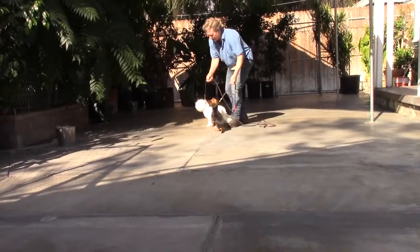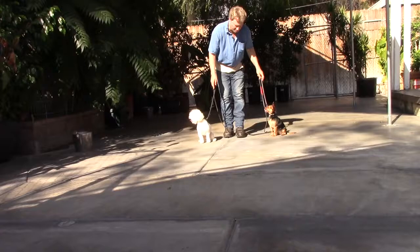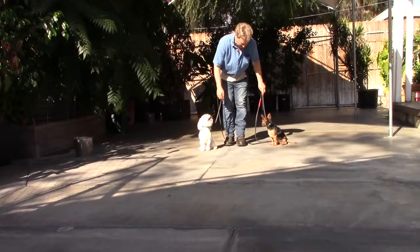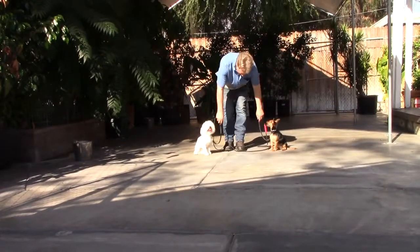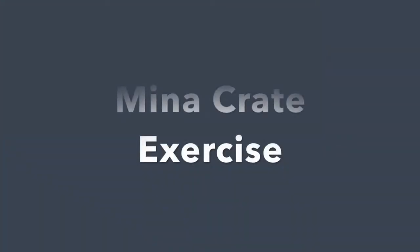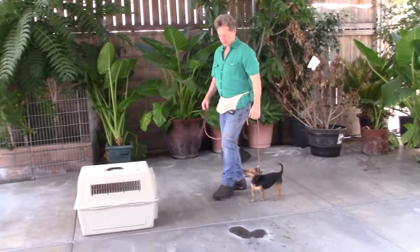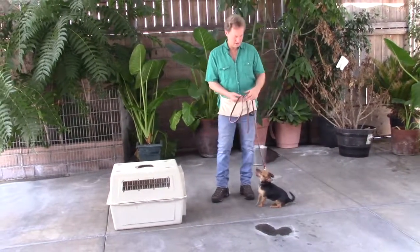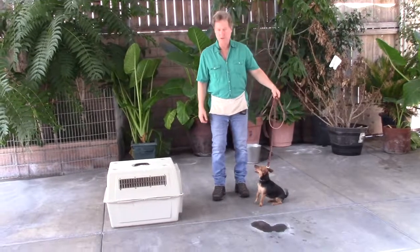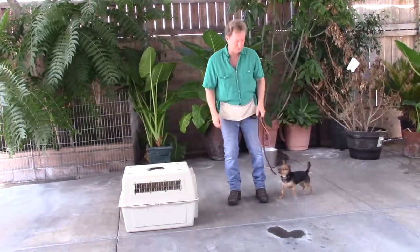And of course, out of a down, we're gonna say sit and release them from a calm sit stay. Out of a down, no. Go, and they're free. Sit. Always have her sit first. This is an actual exercise. It helps her overall become calmer.